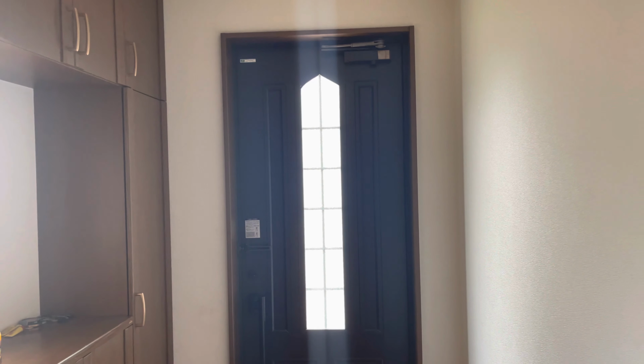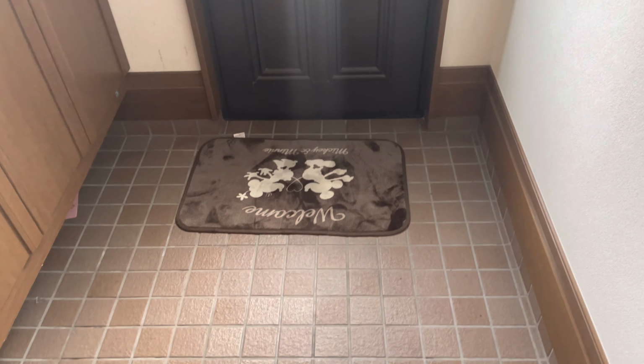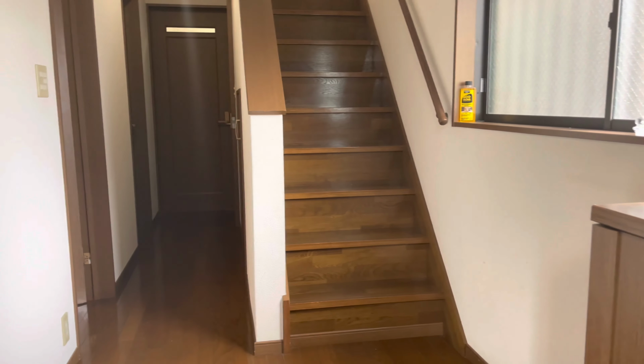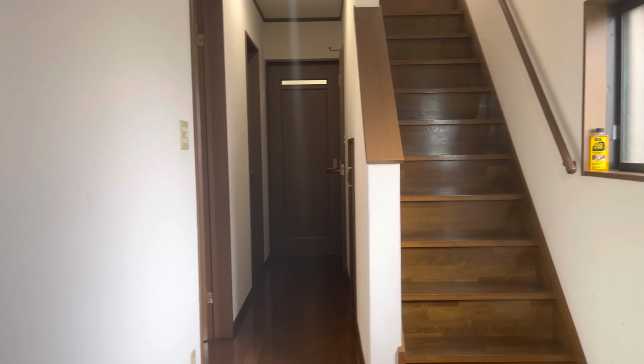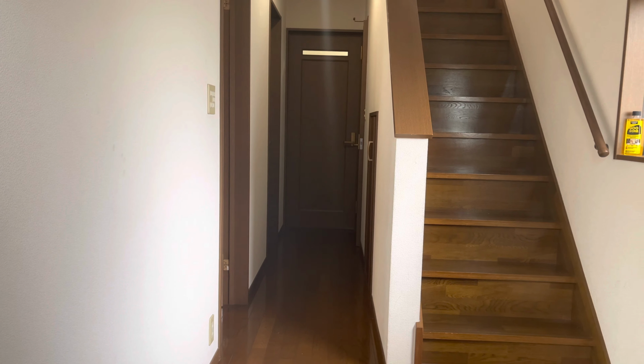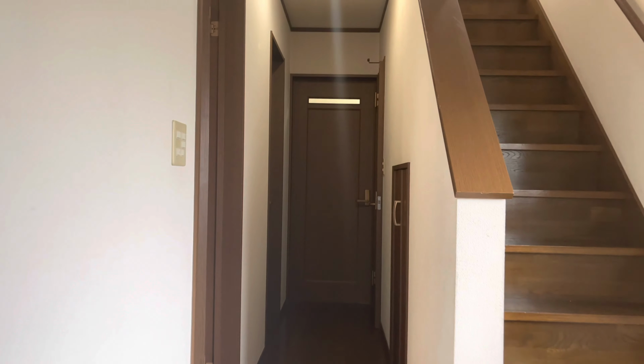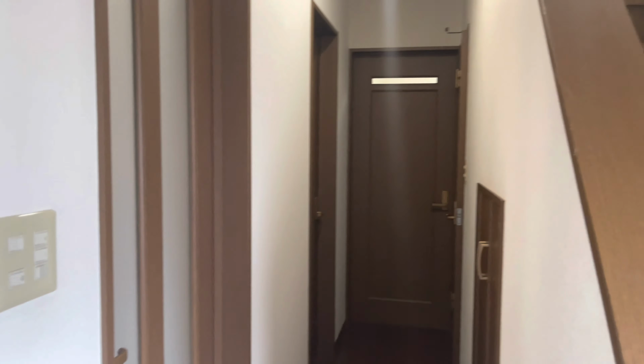So this is the front door. Right here is the genkan, very huge. And once you step in, the first thing that you see is the staircase and four doors. So we're gonna start with downstairs first because this is a two-story house. Let's open the first door.